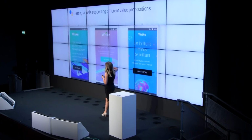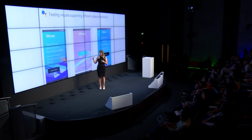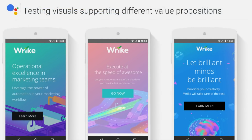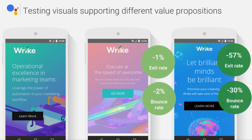And they had an idea of different marketing messages that they wanted to test, and they created separate landings for each of the messages and special visuals. So the first one was operational excellence with some image of the factory. The next one was execute at speed, some highway and a car in it. And the last one was brilliant minds with some picture of a brain, and probably brilliant. And those pages showed absolutely different performance in terms of the exit rates and bounce rates, which again shows the importance of supporting your value proposition with visuals, because that's how you really deliver the message across, and you see the difference in how different value propositions are working.